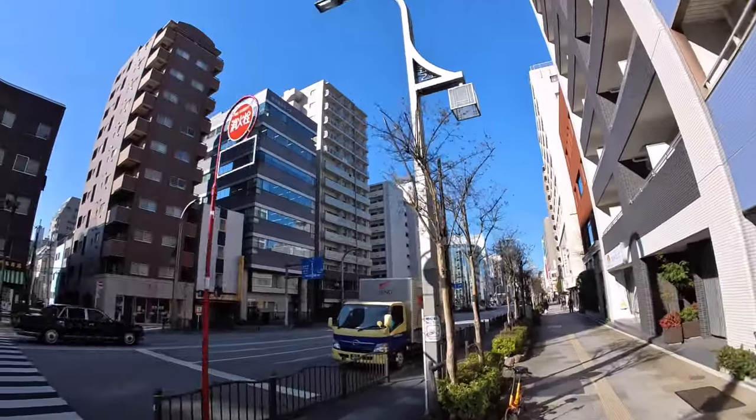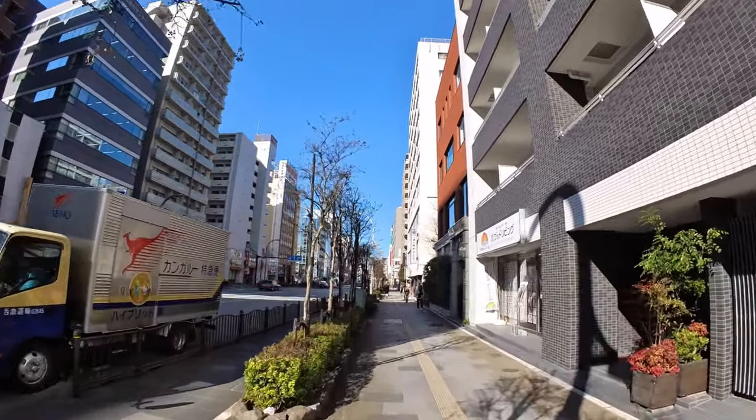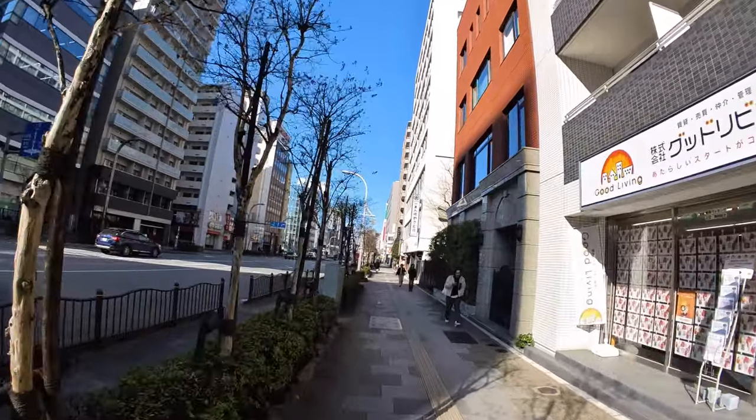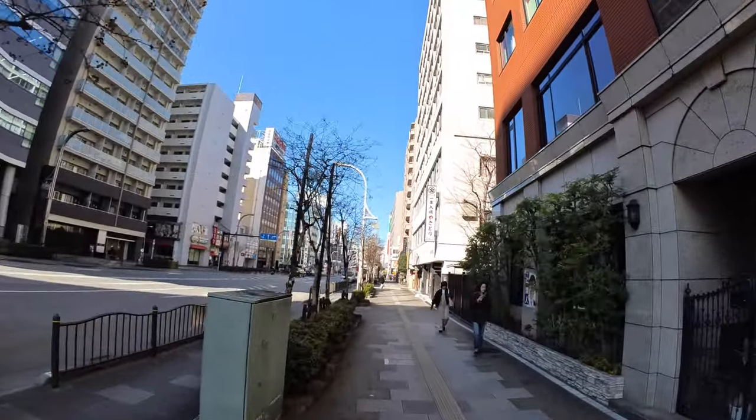So yeah, all little small businesses around here. And this is one of the main trunk roads, so I'm going to be ducking right here at the while, according to Apple Maps. Here we go. And I've got about a 10-minute walk to go.